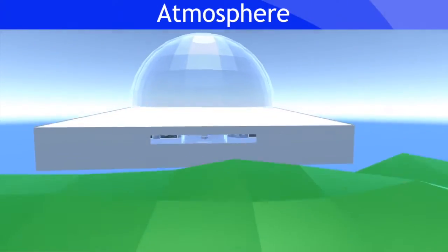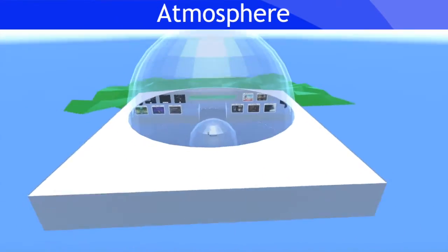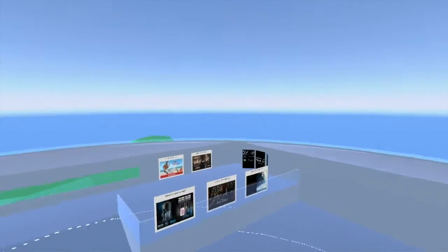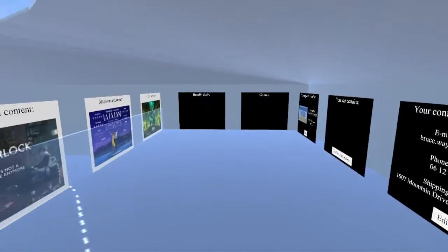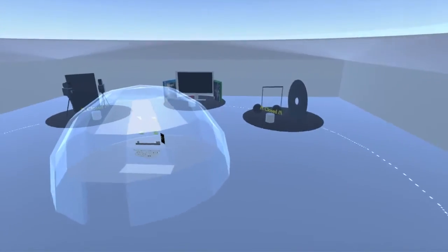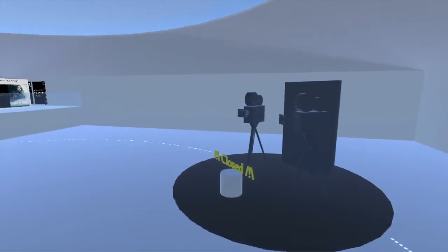First of all, let's talk about atmosphere. One of the big advantages a VR shopping mall can have over an online shop is that it can use the 3D space to truly immerse the user in a specific environment with its own atmosphere. Just like in VR gaming, getting this atmosphere just right is of utmost importance, as it will be a defining part of the user experience.